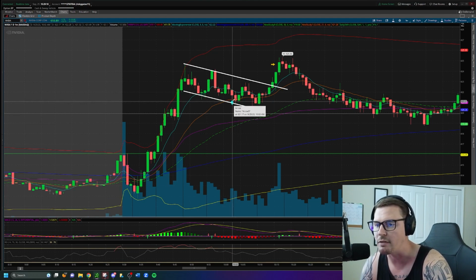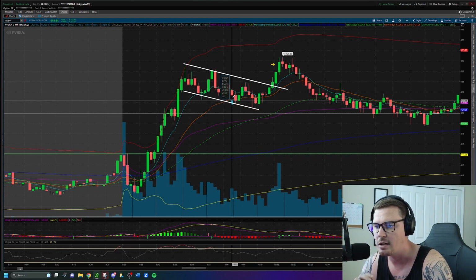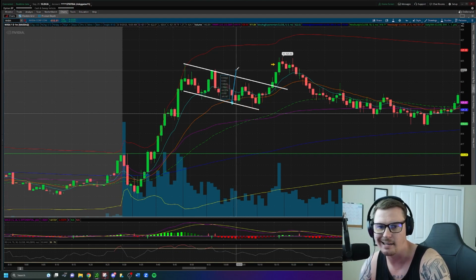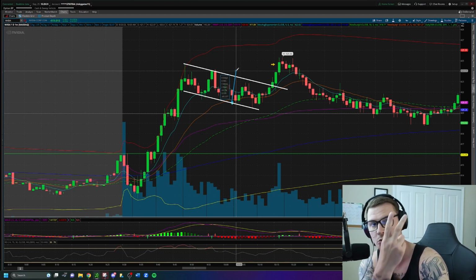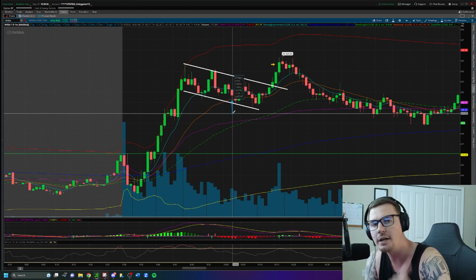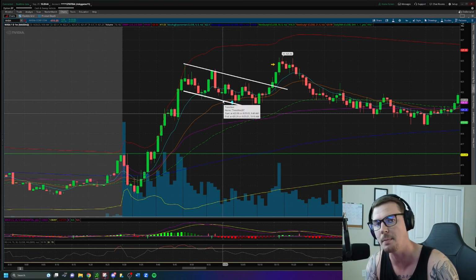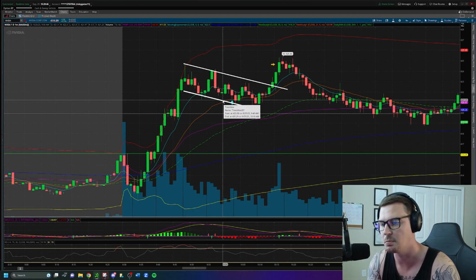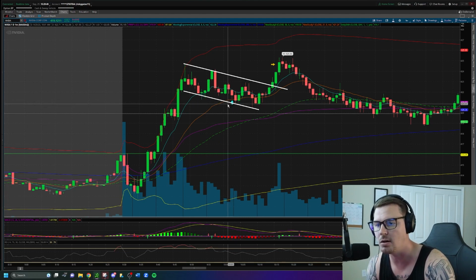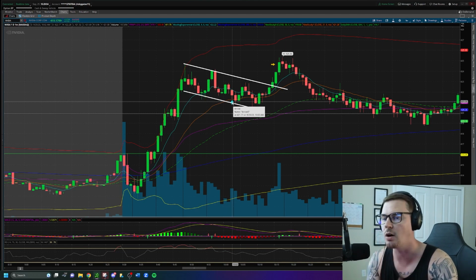So I knew that if this ran to high of day from 421, my entry point at this arrow, I was looking at a move up to 424. So a 421, 422, 23, 24, a $3 profit margin top side, and a $1 stop loss to the bottom side. That's a 3-to-1 reward to risk ratio. And that's just based off of the stock price, not based off of the options percentage. So going long here on a dip, I'm affording myself a tight risk with the potential for a high reward.